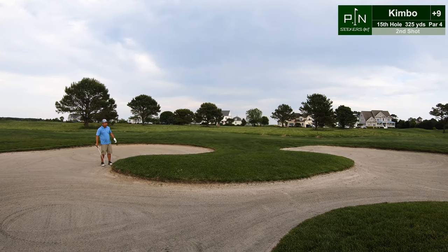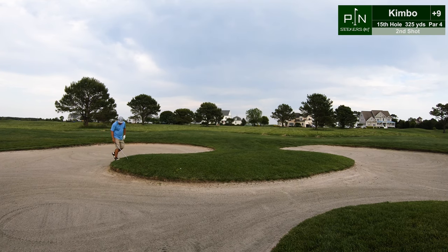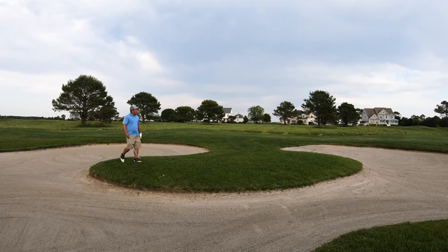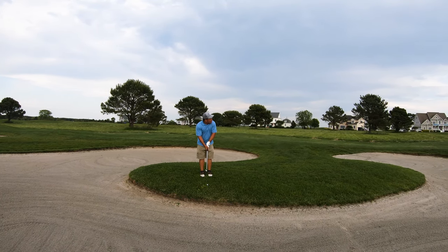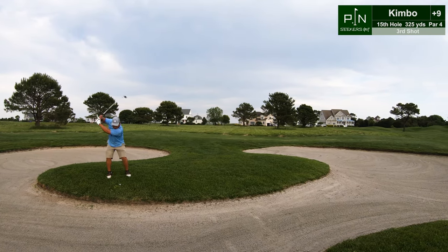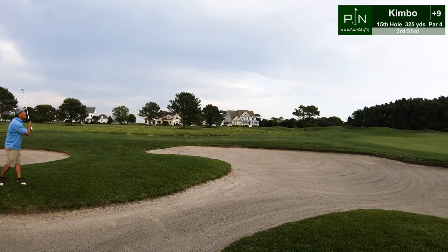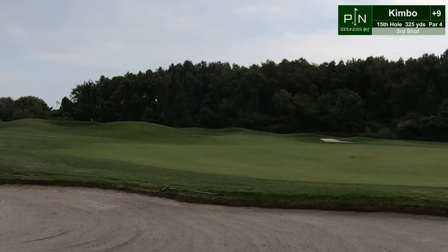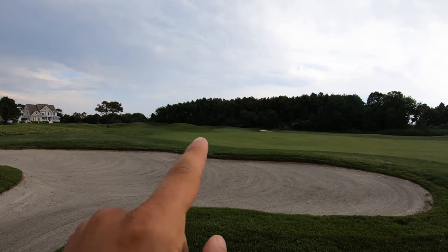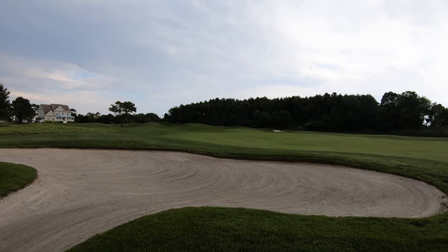Alright, oh man. That wasn't enough. That was a good try. Yeah, tough. Alright, re-up. You hit it solid out of the sand. Oh, he flared it out right a little bit. It's gonna land in the front. Oh yeah. Okay. Alright. Lands just about right there, just fine.